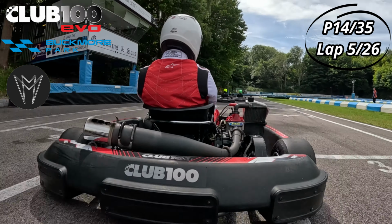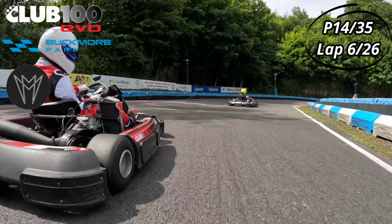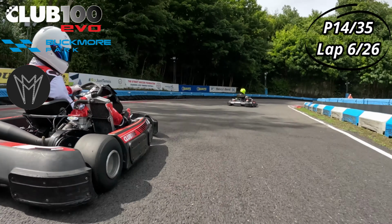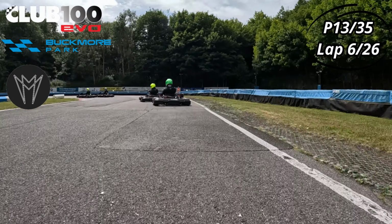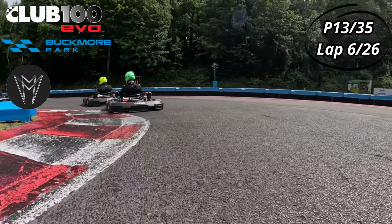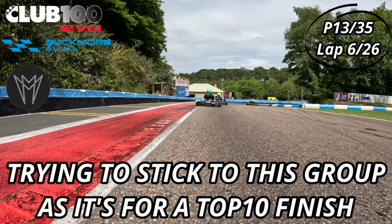So after a while I caught up to this driver, and this driver was significantly slower. This bump wasn't on purpose, but it gives me the chance to go under and move up a place. So now it's time to catch up to the drivers in front and stick within the slipstream, as everyone is working together on this point, as it's a long race to go. It's only lap 6. I want to stick within their group, as it will increase my chance of a top 10 finish.